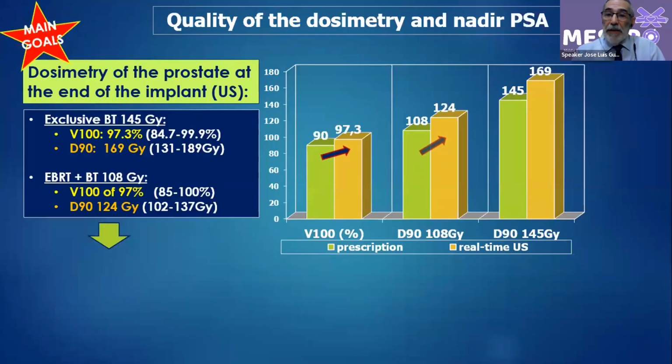And again, quality. I've talked a lot about the quality of the implant, and with this system, in the green columns, you can see the prescription. We want to arrive at a V100 over 90 or 95.